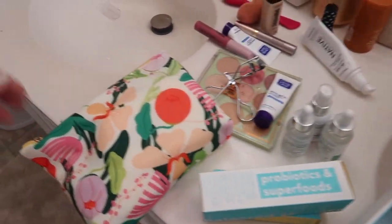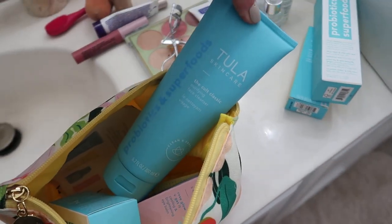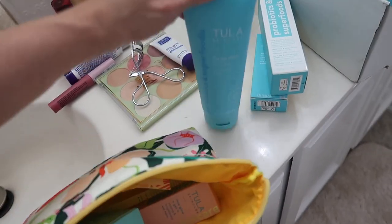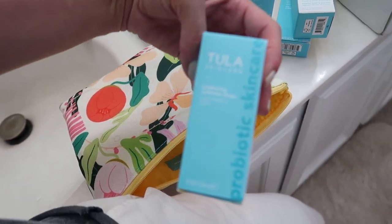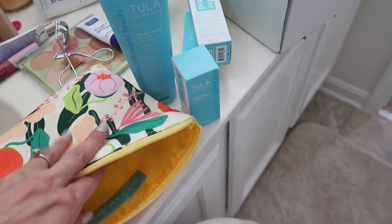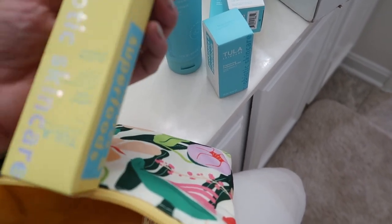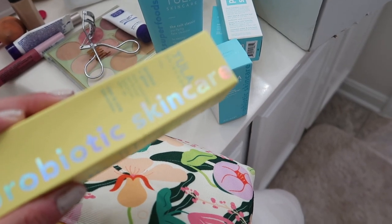So I'll close this up in a minute. And then this too, there's this face wash over here that I'm excited to try out. Purifying face cleanser. So maybe I'll try that tonight. And then there's just more stuff. I've got to look into this. These are brightening vitamin C serum, like vitamin C drops. So that's good. I've been trying to do more vitamin C, so we'll see if theirs is any good. And then also this one, I think, is another sunscreen, Protect and Glow.